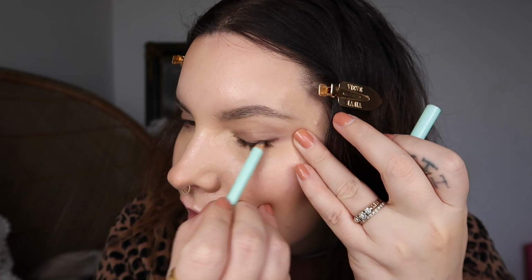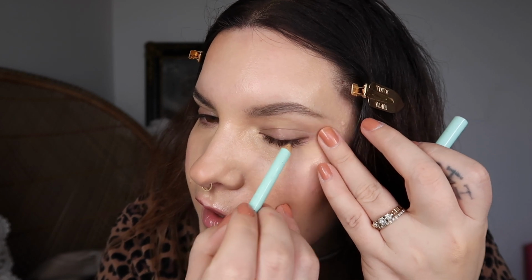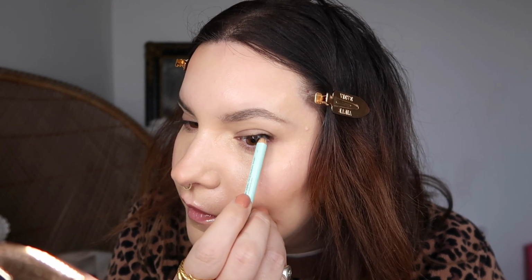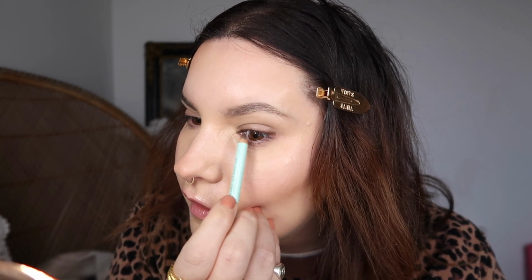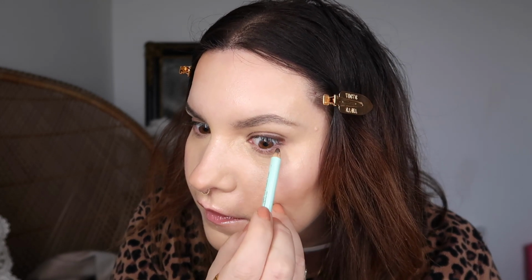So I'm going to start with the eyes now. This is the Sweed pencil. And I'm old school. I do like to, a lot of the time, start with a pencil because that gives you a good grip and a base and depth. And I'm just applying this right at the root of the lash. I'm just trying to open a closer mirror. And yeah, I'm just getting it right in there. So I can see no skin.